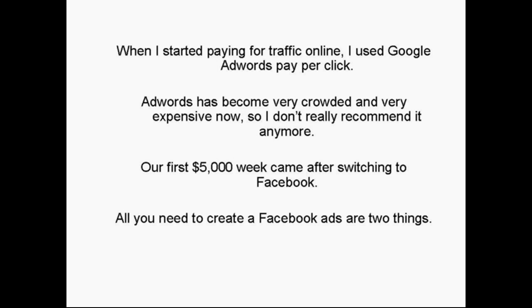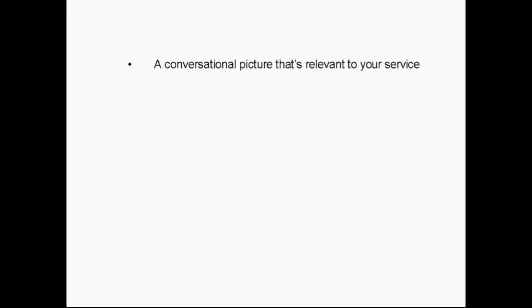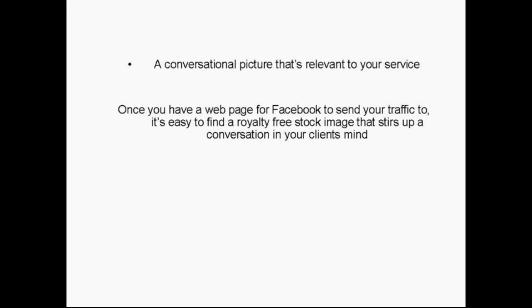All you need to create Facebook ads are 2 things: a conversational picture relevant to your service and a custom audience. Number 1, a conversational picture that's relevant to your service. Once you have a web page for Facebook to send your traffic to, it's easy to find a royalty-free stock image that stirs up a conversation in your client's mind.